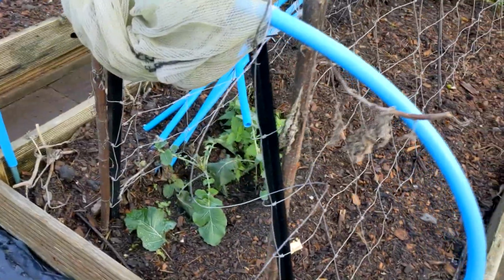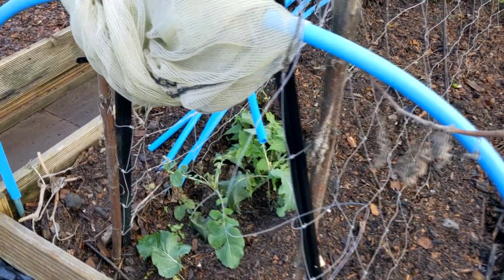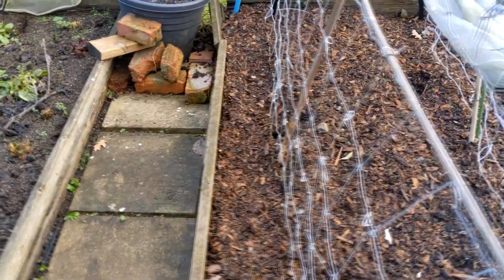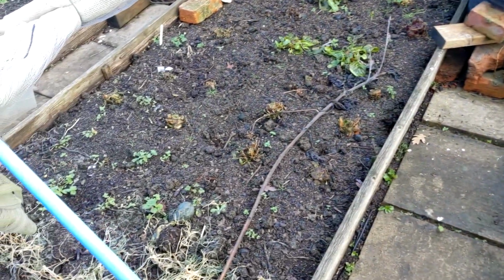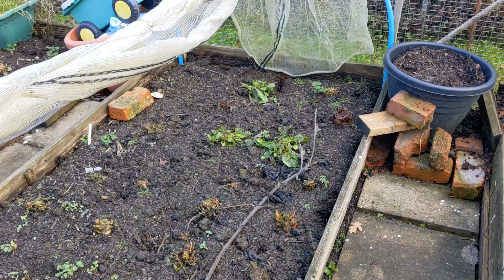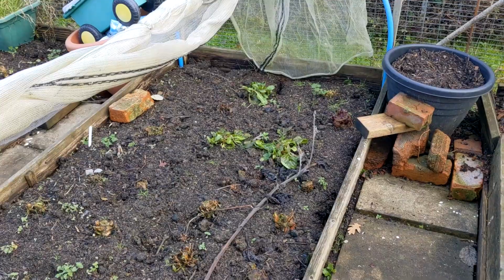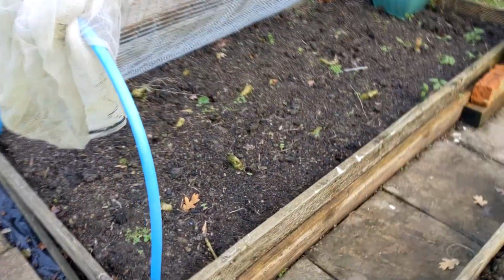Whatever these two little brassicas are, they're still growing despite that cold spell. So yeah, all the same. Little bit of digging being done. That looks like some of the, what is it called? It's not spinach. Chard. Looks like it's just about survived. The seedlings here never survived. These slugs took them.